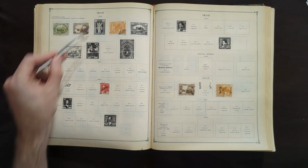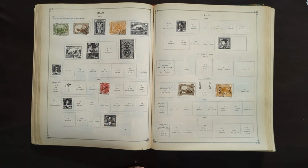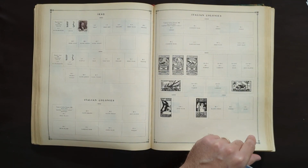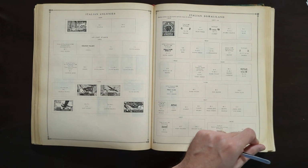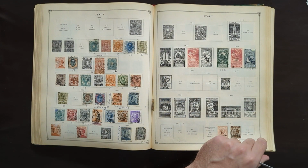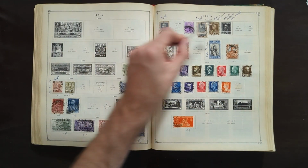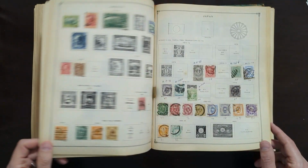Here's Iraq, and it begins in 1923, and I like the description, a kingdom in Asia, formerly Mesopotamia, a province of Turkey. So there are some old Iraqi stamps, which is really cool. Here's some Italian colonies here. Unfortunately, I don't see any in the catalog, but hey, that is a new task to look for, which I'm excited about. Here's some old Italian stamps from the 1920s. And again, you can see some of the writing here. So I think they've included the catalog listing and value.